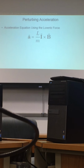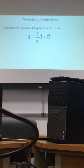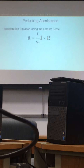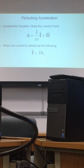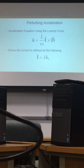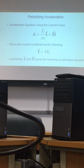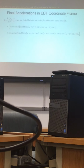The perturbing acceleration for an EDT is defined by the Lorentz force. In this case, the L is the length of the tether, M is the mass of the spacecraft, I is the vector for the electrical current, and B is the magnetic field that we saw on the slide before. And since the assumption is that the tether is always going to be aligned to the local vertical, we can make it not a specific vector, since it's always going to be aligned with R. So when I and B are substituted, you get the following equation for the final accelerations within the RSW coordinate frame. Now this is a little bit of a monster, but we'll step through it.